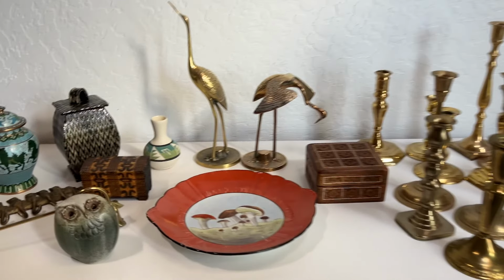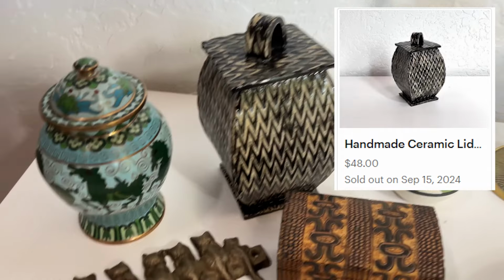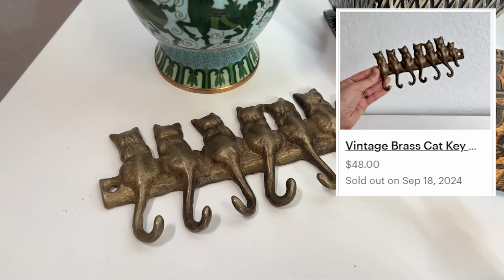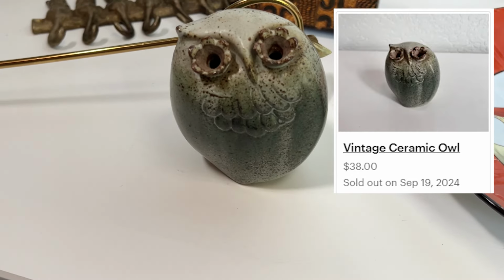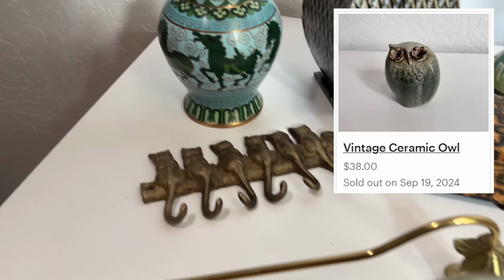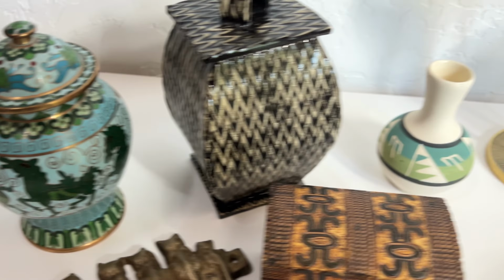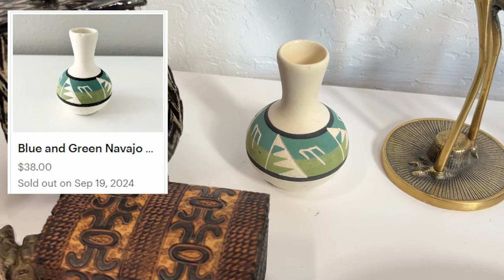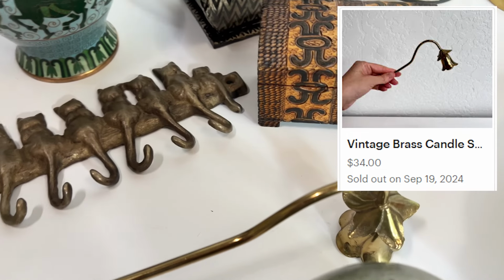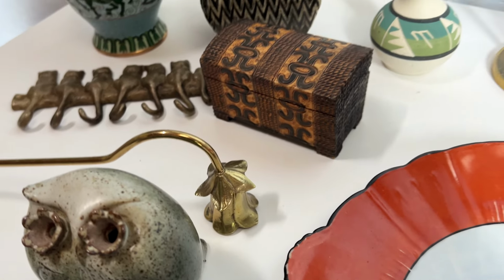Okay, so here is what sold while I was away. So this very cool black and white lidded pot sold for $48. This kitty cat hook, which I've sold a few times, sold for $48. This adorable little ceramic owl sold for $38. This cloisonne lidded ginger jar sold for $68. This Navajo pot that I've had for ages finally sold for $38. This adorable sniffer that looks like a flower sold for $34.